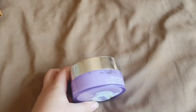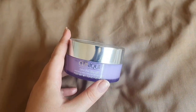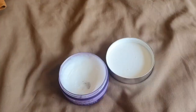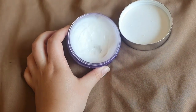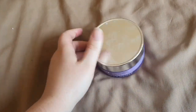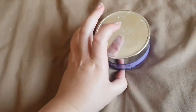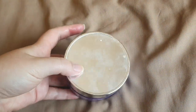Alrighty tidy, next category is the face, or the head, if you will. Starting off clean, I need something to take off my makeup at the end of the day, and so I have my Clinique Take Off The Day Balm. It's essentially like an oily balm that when you melt it in your hands, it becomes like an oily moisturizing type of thing. But essentially, it's a makeup remover.